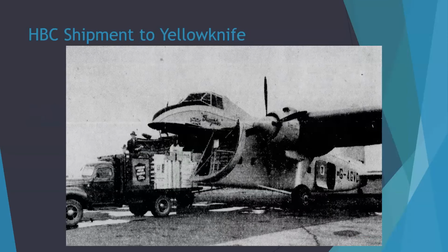Continuing westward, GAGVC landed in Edmonton, Alberta, where it was loaded with 7,500 pounds of freight bound for Yellowknife. According to the Edmonton Bulletin, the biggest plane load of freight for the Northwest Territories. The cargo included turkeys, cases of steak and onions, baby food, fresh eggs, and a variety of fresh and canned fruits and vegetables for the Hudson Bay Company. Equipment for the giant Yellowknife gold mines was also on board. The freighter left Edmonton on October 11th.